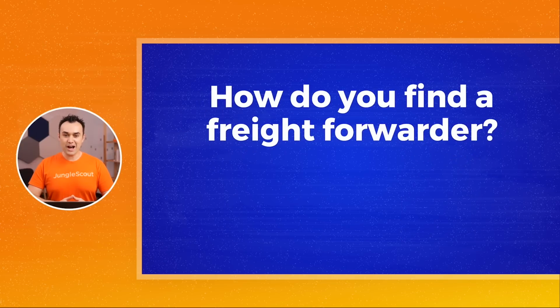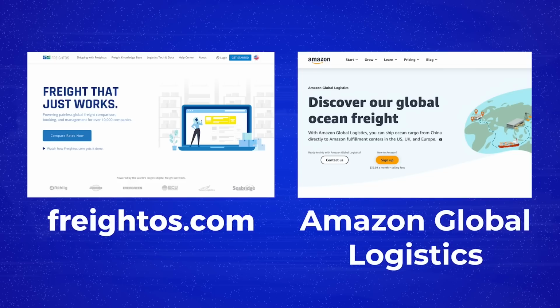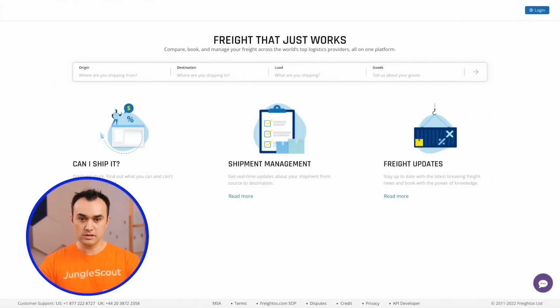So how do you go about finding a freight forwarder? Well, there are a number of places that you can look, but the two sources that we've used are Freightos.com and Amazon Global Logistics. Let's start with Freightos. Here, it's just like Alibaba, except instead of looking at suppliers, you can collect quotes and compare rates from multiple freight forwarders.